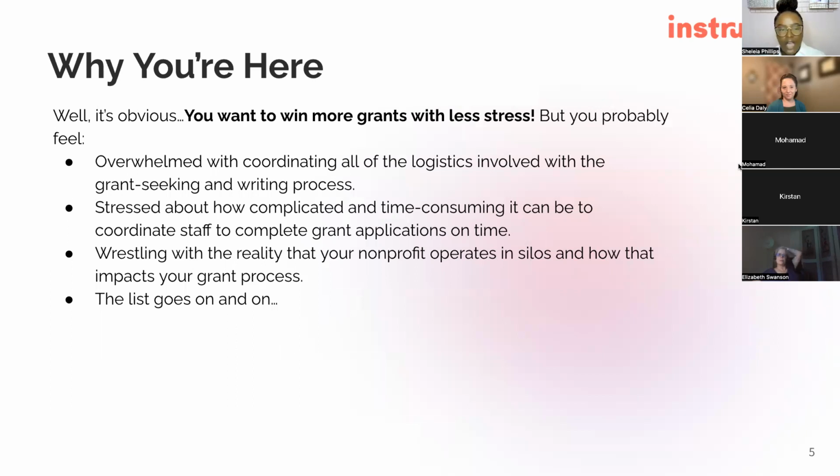Awesome. So let's talk about why you're here. And it's obvious, you all want to win more grants with less stress. But with that reality, you also probably feel overwhelmed with coordinating all of the logistics of the grant seeking and writing process. I saw a few folks in the chat mention that. You're probably stressed about how complicated and time consuming it can be to just coordinate all your different staff members and complete grant applications on time. And you're really wrestling with this reality that your nonprofit may unfortunately operate in a silo, and that impacts your grant writing process, because folks are just worrying about themselves and not really engaging in a collaborative team effort. And the list goes on and on.